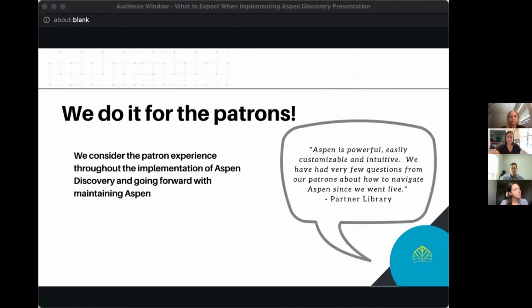I always like to mention that we do it for the patrons. That really is what Aspen Discovery is about. We want to make sure that, Aspen, like I mentioned a couple minutes ago, is very intuitive to your patrons, but also that it's a really nice experience for them, that they get to see all of the great things that you offer. And I just love this quote that a partner of ours sent to us recently. They said, Aspen is powerful, easily customizable, and intuitive. We've had very few questions from our patrons about how to navigate Aspen since we went live. So that's exactly our goal. And I think we're good at meeting that goal.